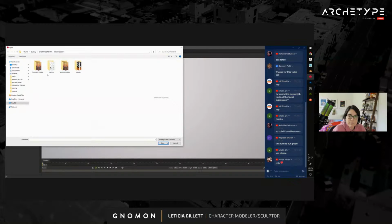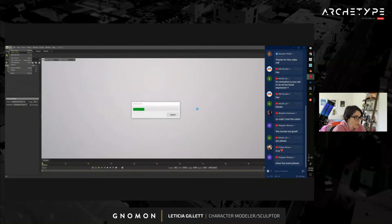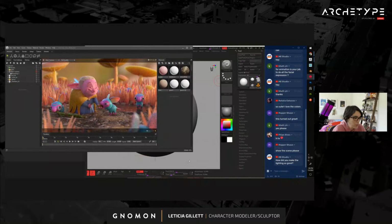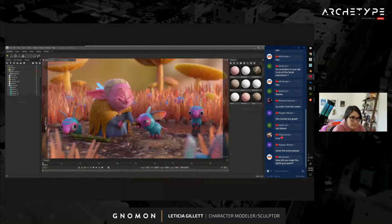All right, so the Marmoset scene, let me get it. Show the scene, please. Okay. All right. So this is the Marmoset scene. Let me make Marmoset a bit smaller here. How did you make the lighting so good? I don't know. It was Marmoset, man. Marmoset is powerful.